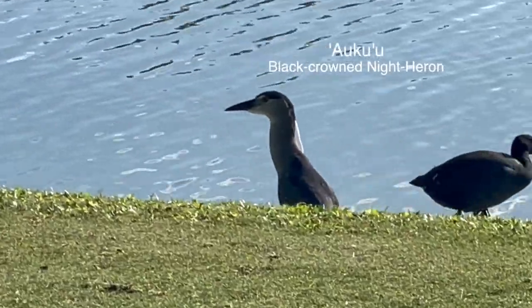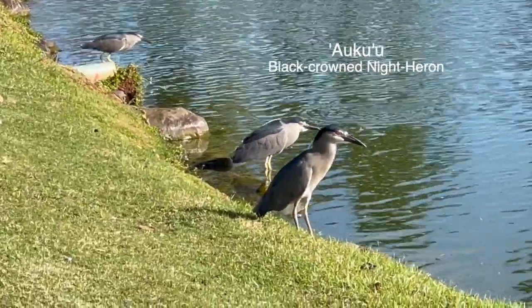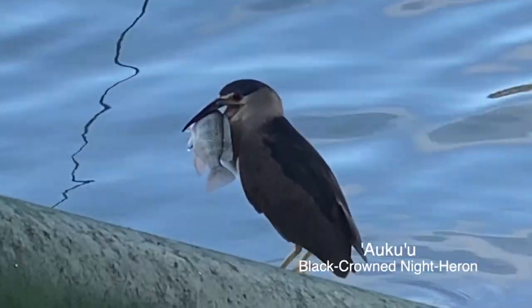The black-crowned night heron is called auku'u. These beautiful big birds are excellent fishers and may amaze you with the large amounts of fish they can catch and eat.